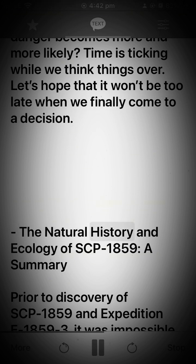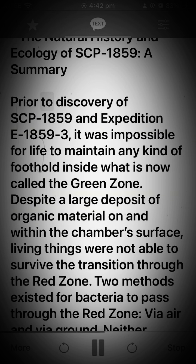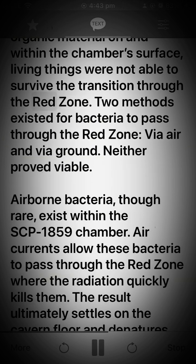The Natural History and Ecology of SCP-1859. A summary. Prior to discovery of SCP-1859 and Expedition E-1859-3, it was impossible for life to maintain any kind of foothold inside what is now called the Green Zone. Despite a large deposit of organic material on and within the chamber's surface, living things were not able to survive the transition through the Red Zone.